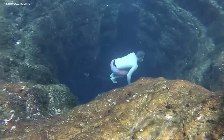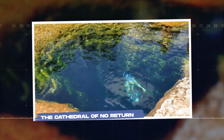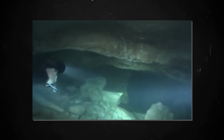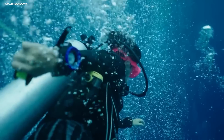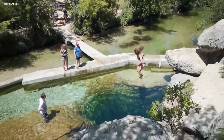But Jacob's Well wasn't finished, because the chamber that took Kent and Mark had a name, and it was only the beginning. The Cathedral of No Return. Beneath the surface of Jacob's Well, past the clear blue waters and twisting limestone corridors, lies a place divers call the Cathedral of No Return. The name isn't poetic, it's a warning. This fourth chamber has claimed more lives than all the others combined. And for those who've dared to enter, the name becomes prophecy.